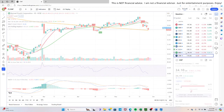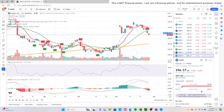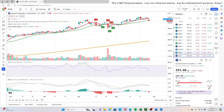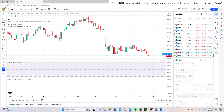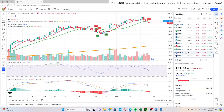Starting to get some setups down here. The market is rotating down. It just is. I don't know what will happen tomorrow, but you can see it through all the different sectors. They're rotating. How long will it last? I don't know. The markets go up and down. So you've got to be prepared both ways.